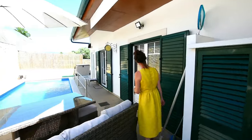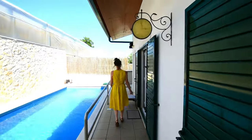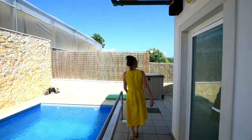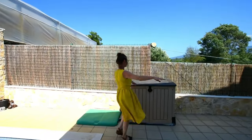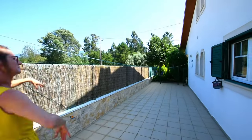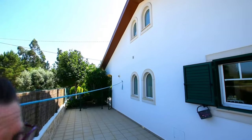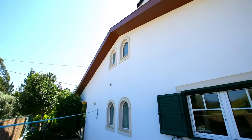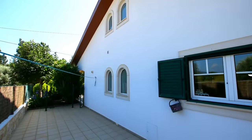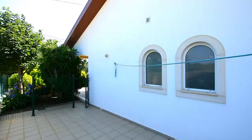Now, which door did we come out of? This one. Oh, maybe while you're down here, you should go back that way. And we've left the gate open. Just to see the arched windows on the house. Nice details with the round lintels there. They really do add something to the property.